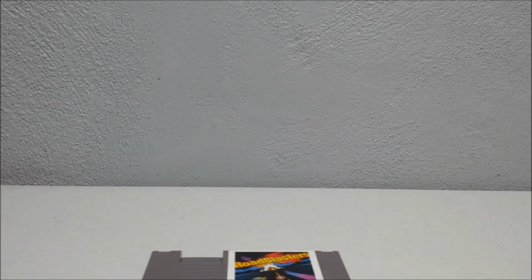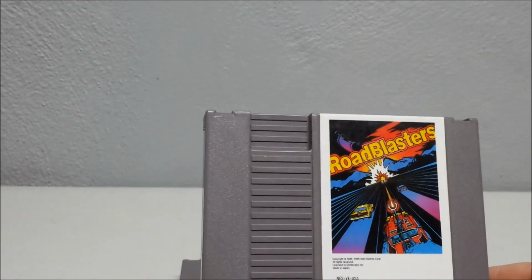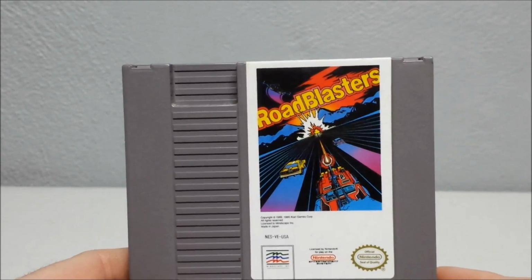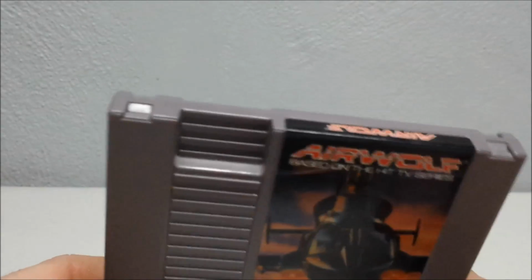I picked these two NES games up at Video Game Exchange. They sell CDs and movies and games. CD and Game Exchange, I think it is. We got Road Blaster. Never seen that one before, and I don't have it. It's $2. Then we picked up Airwolf, based on the hit TV series. If I can get Nintendo games for $1 or $2, I always pick them up.